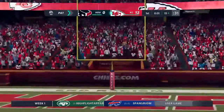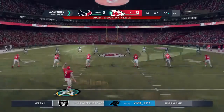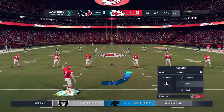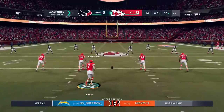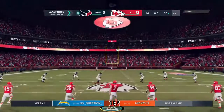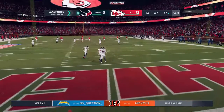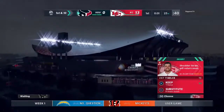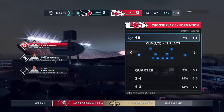Footing likely going to be an issue all night here on a rainy night, but this one is good. Harrison Butker to kick off for Kansas City. So they throw the pick six. They'll get another shot at it now as this one's in the air. And that one will bounce out of the back of the end zone, so we will start here at the 25.